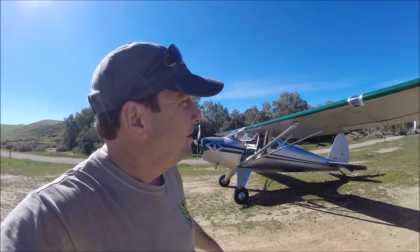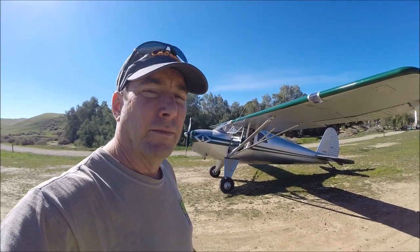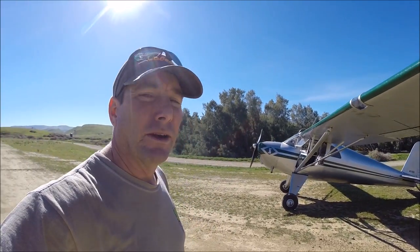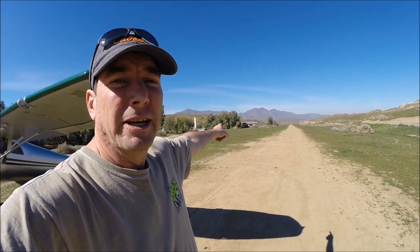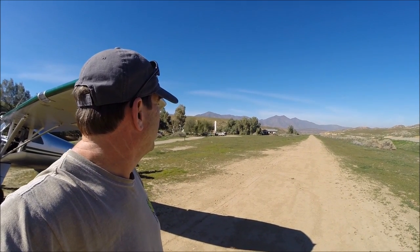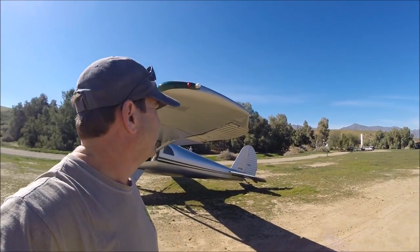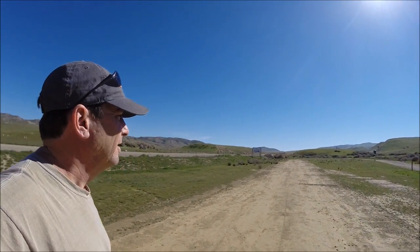Springs, cabins, and camping all right here. But no restaurant yet, nothing to eat. You've got to bring your own stuff to eat. One day he wants to restore this old building here and make a restaurant. Neat, neat spot. Kind of an unheard of hot springs here in Northern California.